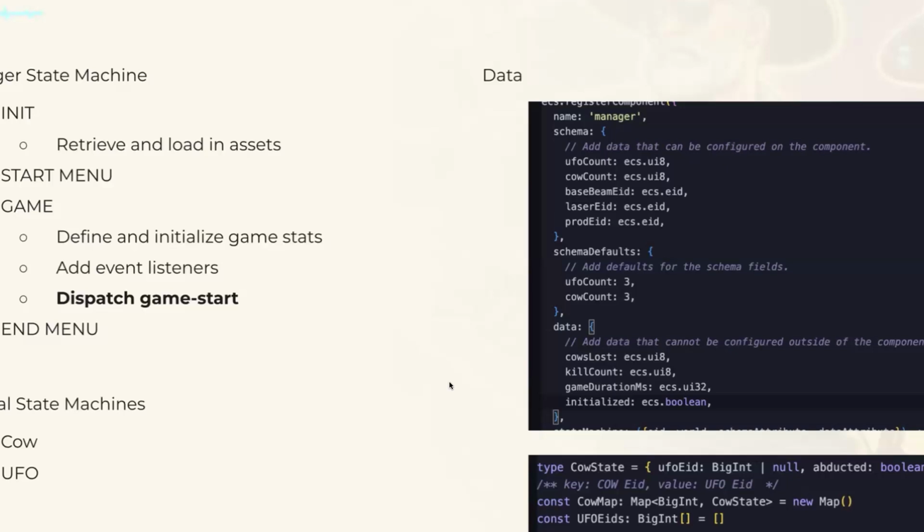To manage our project's flow, we used the built-in state machine, which allowed us to define the behaviors of these entities. We used 4 main states in the game manager to control the life cycle of our game. We had the init state, which was used to retrieve and load assets before any of the content was displayed, and this helped with the performance of our game.